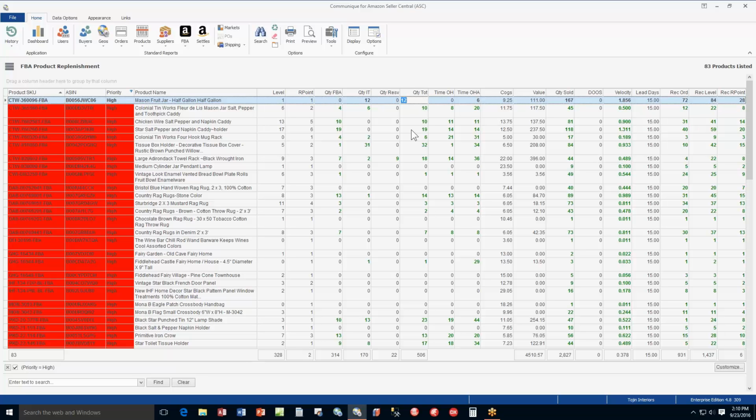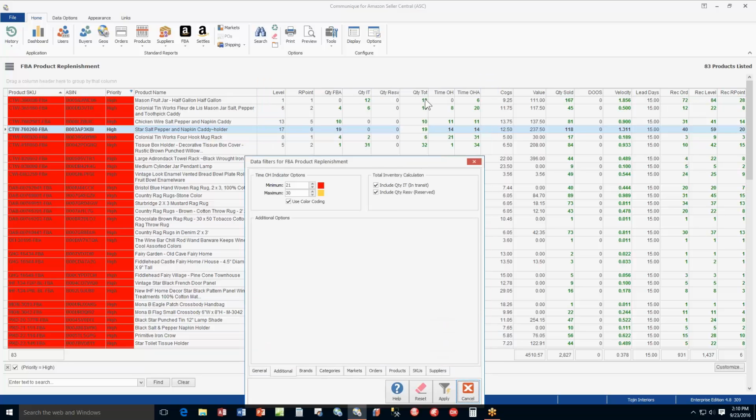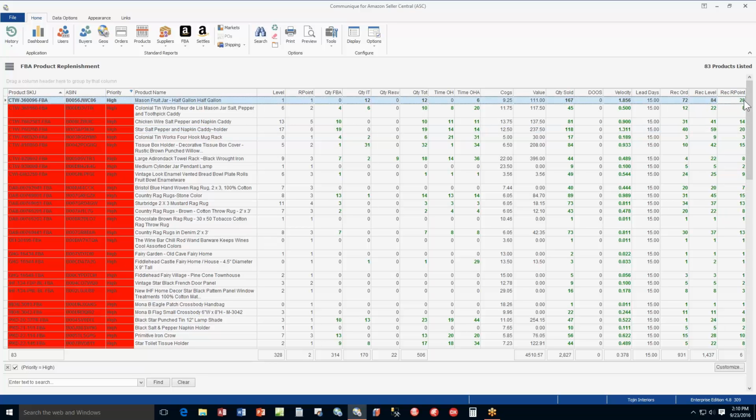So when you look at this quantity total right here, let me just show you another option. We include quantity in transit, quantity in reserve. Now, if I go and remove these, that number will change because we're no longer taking this into account. So what this tells you is that when your total quantity hits 28, then you should reorder more. Because obviously if you have some in reserve and you have some in transit, then that's already on the way or either at FBA or on the way to FBA. You don't really need to reorder those. That's why this column right here, recommended order, says 72, because you already have 12 on the way. If you had 0 on the way, we'd recommend ordering 84. And if you had 20 on the way, we would say, hey, order 64. So that's kind of how that works.